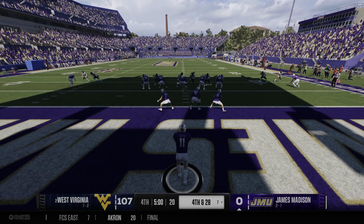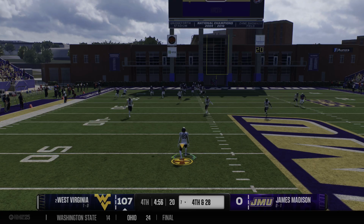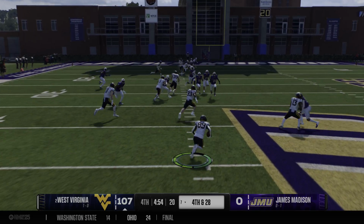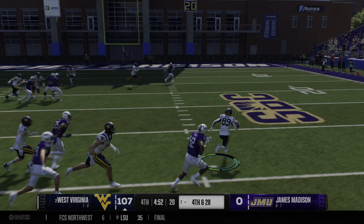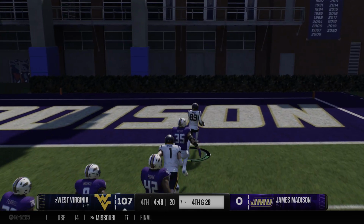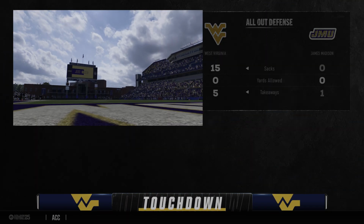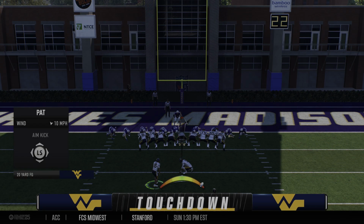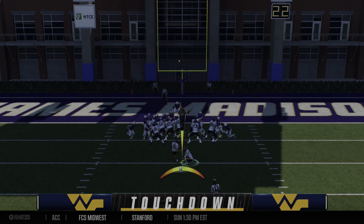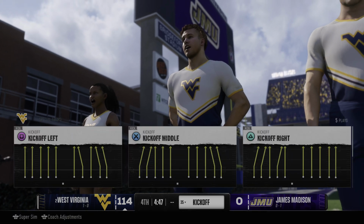The Dukes will call on their punt team. 3 and out, they got stuck in reverse. They hope the punt can bail them out. Got it near midfield. Touchdown, Mountaineers! And the punishment has been extended. Lining up to tack one more onto that lead. And with the extra point, the lead is even bigger.